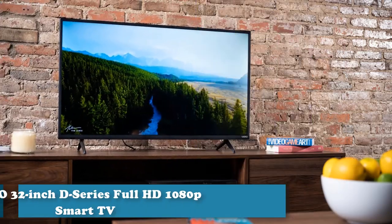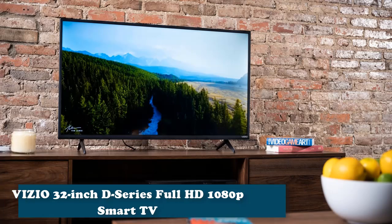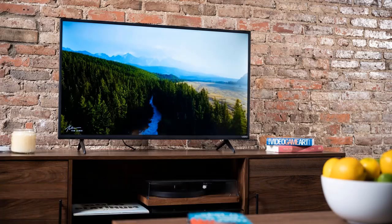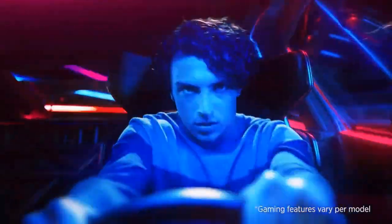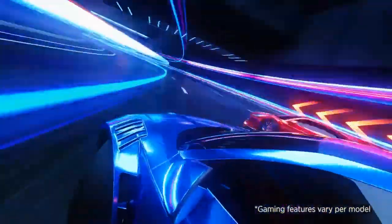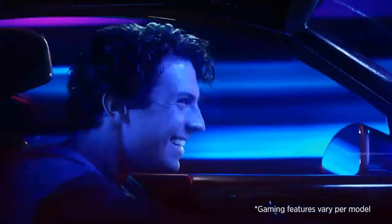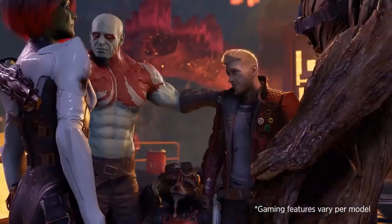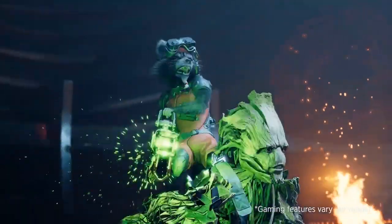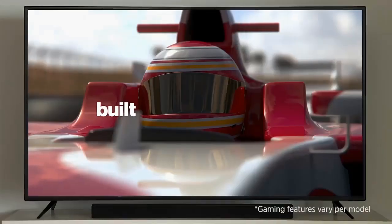Number 4. Vizio 32-inch D-Series Full HD 1080p Smart TV. The new Vizio D-Series offers a surprising amount of smart TV features for an incredibly low price. Its picture performance is fine, despite the lack of extra pixels and HDR support, but its sound quality and poor upscaling leave a lot to be desired. It's above par compared to a few other remaining full HD TVs on the market, but it can't hold a candle to any of the 4K TVs out there.